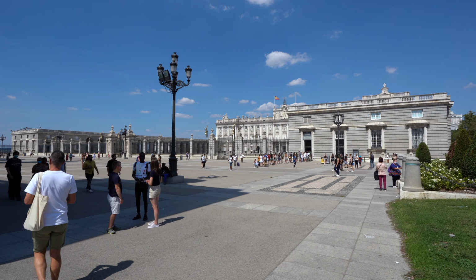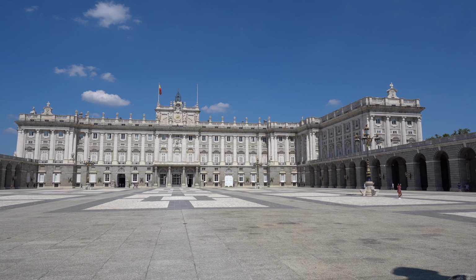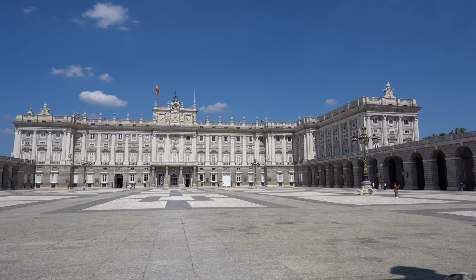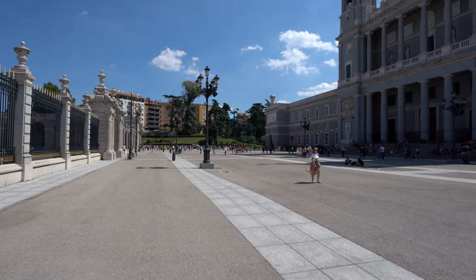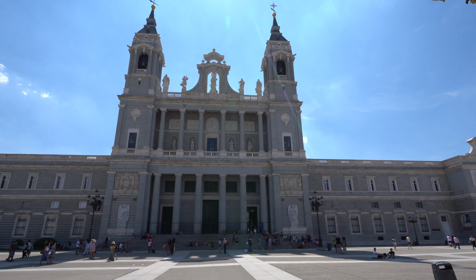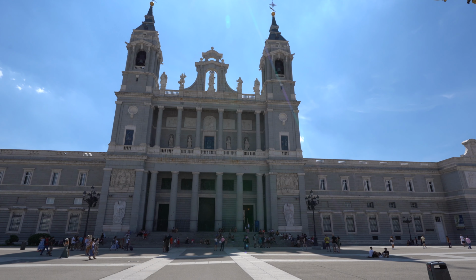So behind me is the Royal Palace. Spain is a monarchy, so it has to have a royal palace, of course. And it's a pretty impressive building, probably not as discreet as Buckingham Palace in London. It has about 2,800 rooms. You can visit about 50 of them if you are interested in seeing some Stradivarius instruments and more Goya art, but you won't be seeing the royal family here because they moved out long ago to the Zarzuela Palace.